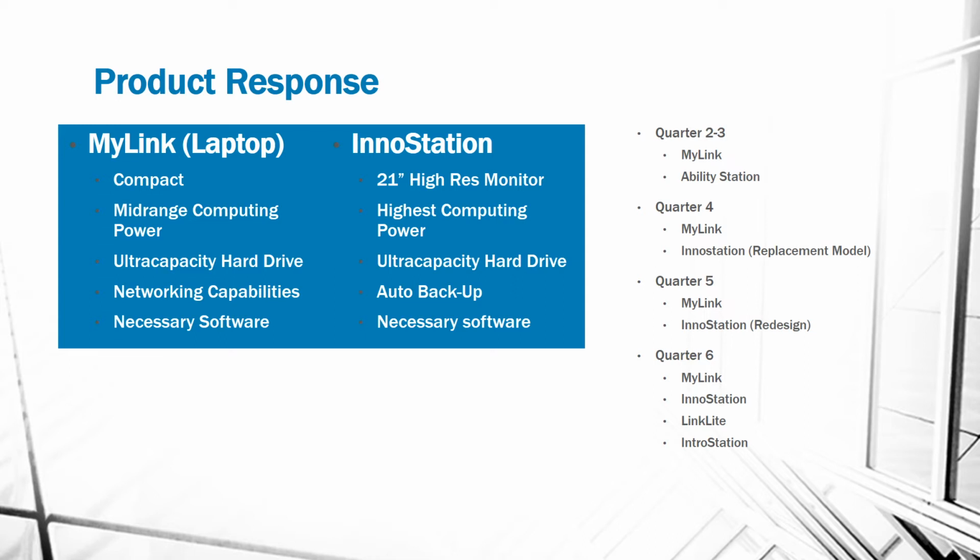We did have a few challenges in creating the right product for our innovator segment. As you can see, between quarters 2 and 3, the Ability Station was changed from quarters 3 to quarter 4 to the InnoStation, which was a replacement model. The InnoStation was redesigned in quarter 5 simply because we were having difficulty meeting all the needs of our customers.